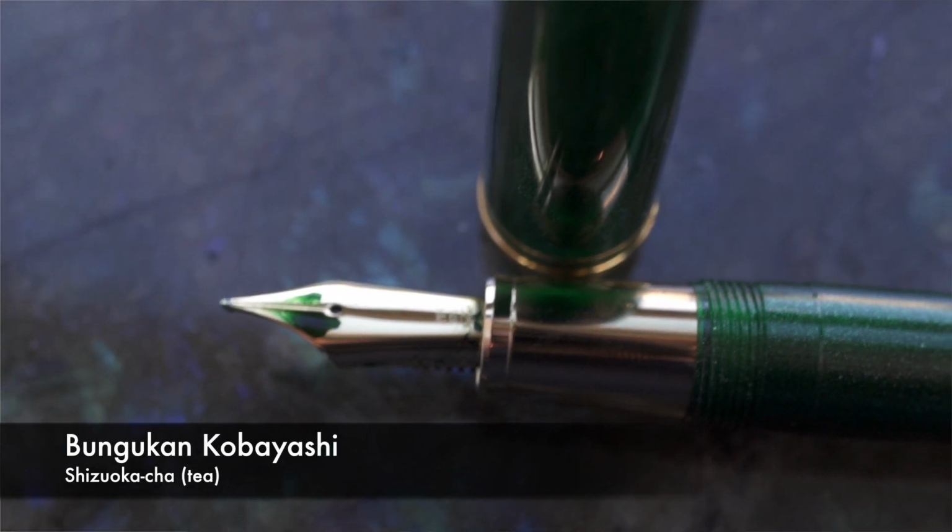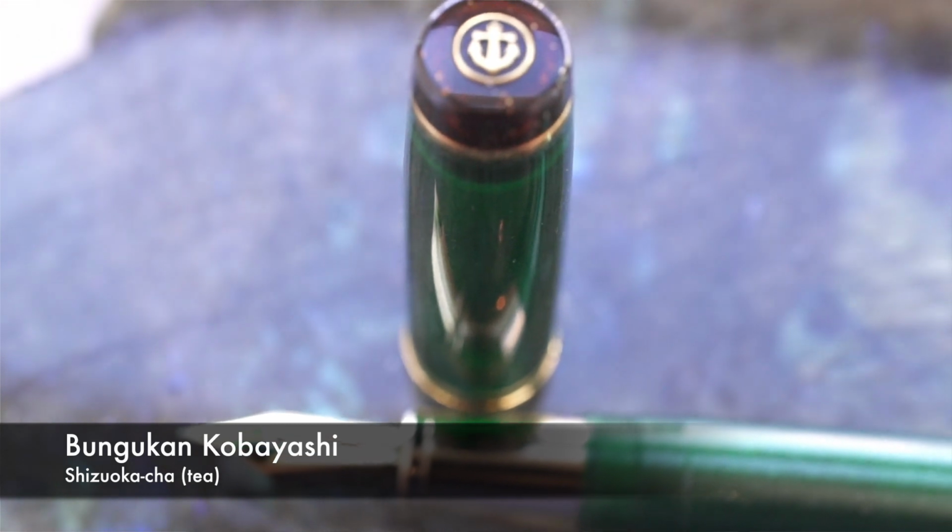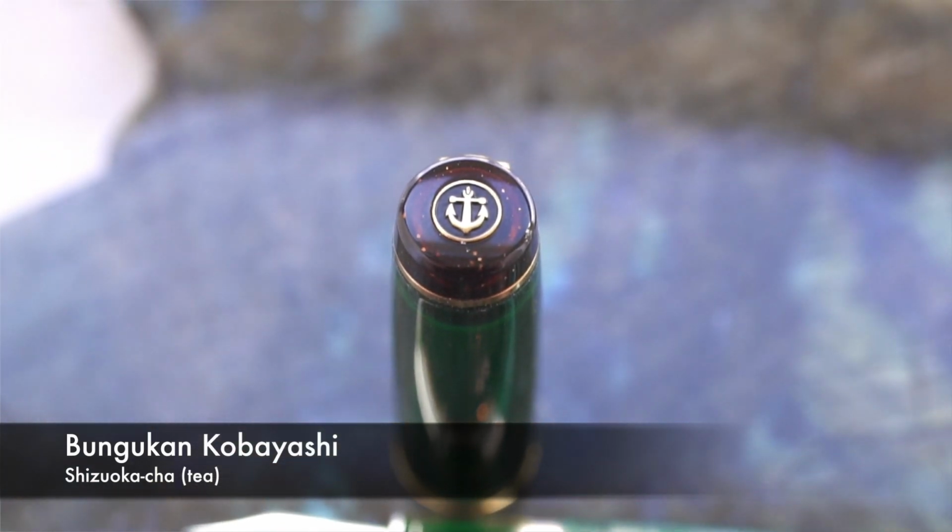But in Japan, when you go to the pen shows and these ink events, the longest line is always the Kobayashi. They are just the most sought after pens and inks, and I think this is a good representation of what they do so well.